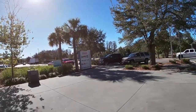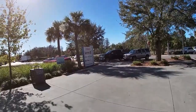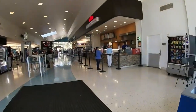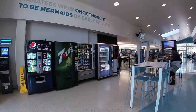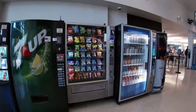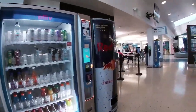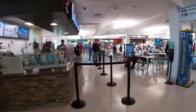We have a Dunkin' Donuts, a Wendy's, Nature's Table, Villa Fresh Italian Kitchen, and Auntie Anne's. Vending machines over here and an ATM over there. That's pretty cool. Plenty of snacks here if you don't feel like actually waiting in line. Some of these places can get so packed sometimes, depending on the time of year.